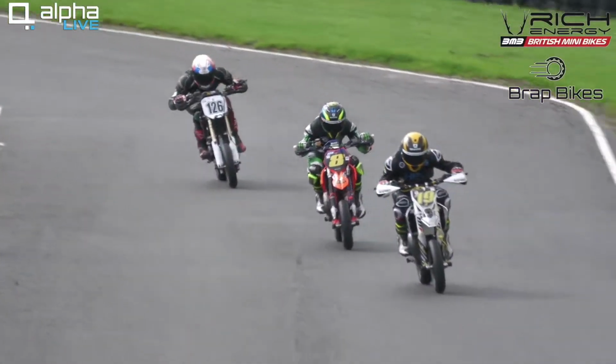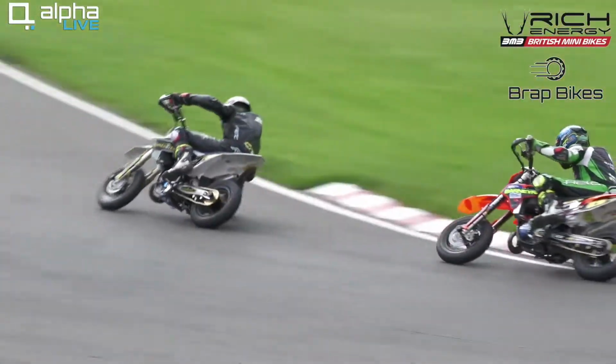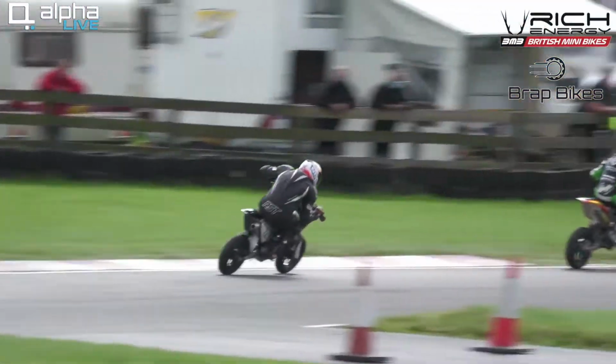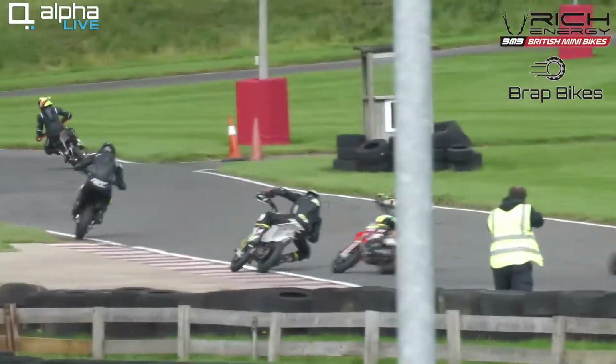And this is the difficulty. You are squabbling for position. You're trying to make your move. You're trying to get on the inside line. But there's not much difference between these riders at all in terms of raw speed. You can't get the overtaking move because you can't get the undercut. And then the rider behind is compressed back in.